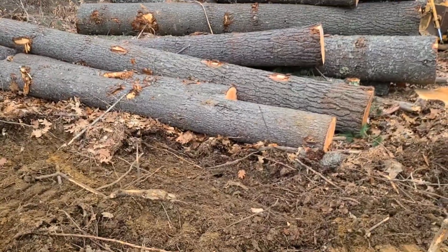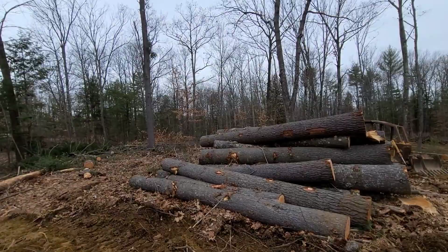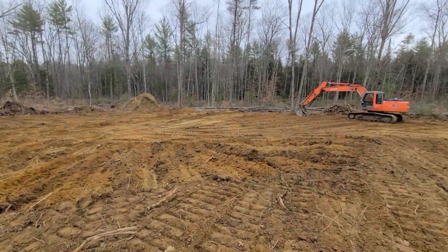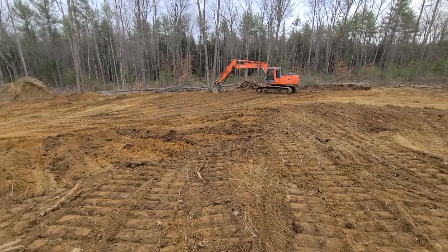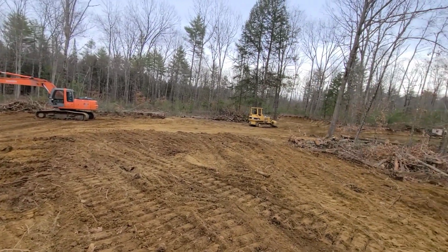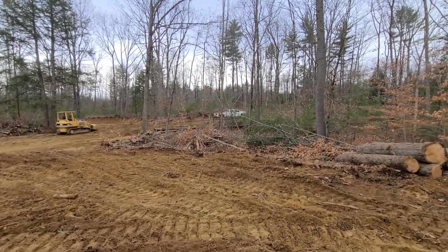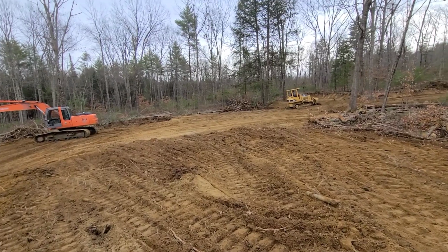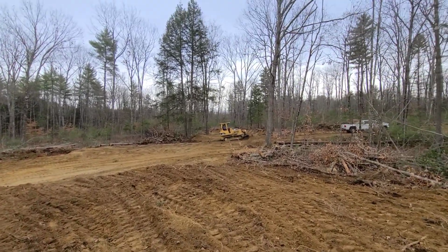So we're kind of up. This will be where the garage will be, and it looks out that way. So gonna look around here. Kind of neat. It's nice to have all this sand. It makes it a lot easier to really shape this place up.